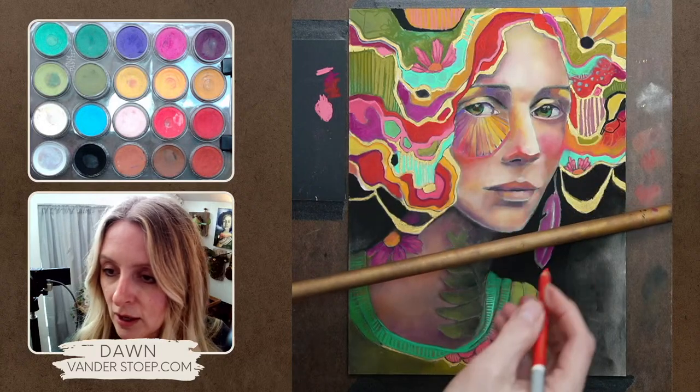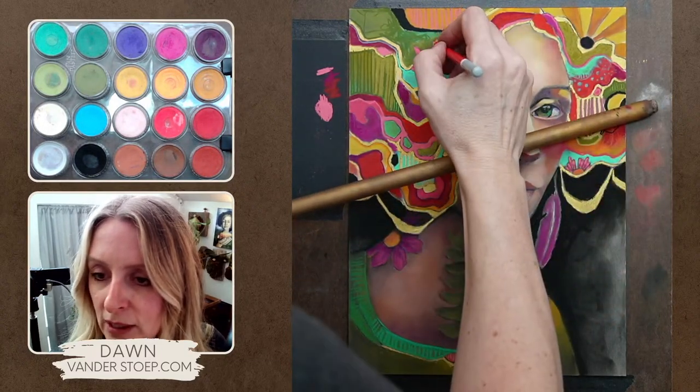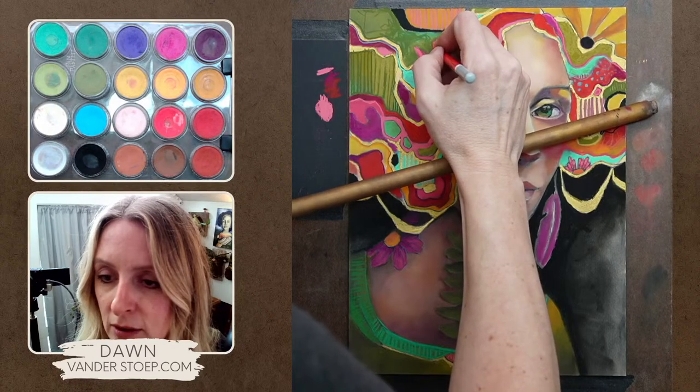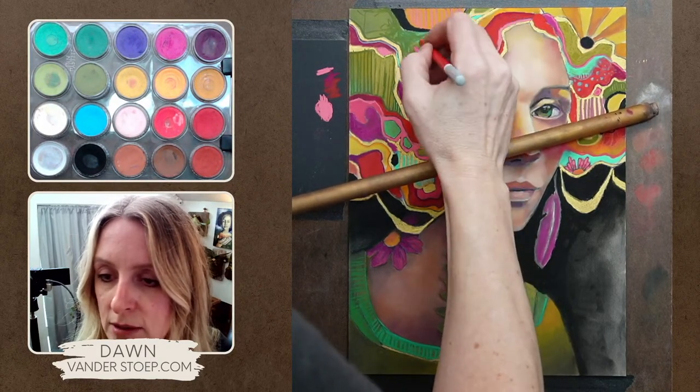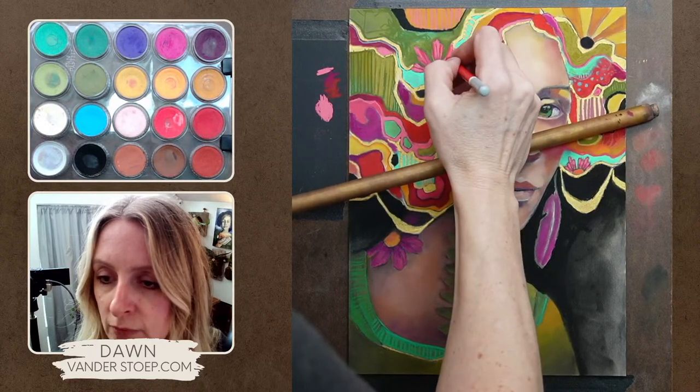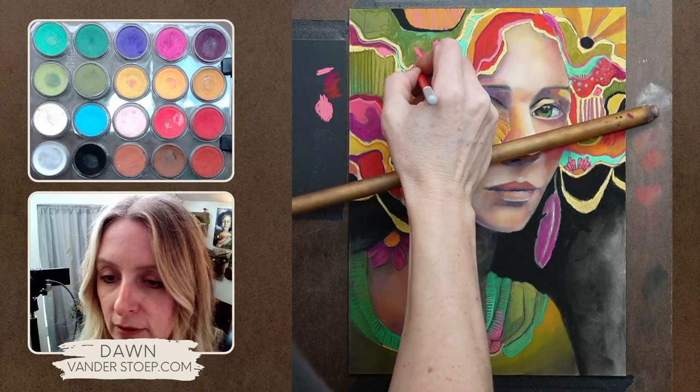So I'm really enjoying the red in this piece. I might even go around in some of these pink areas and pop in the red just to harmonize some things, because I can, and I think I like it.